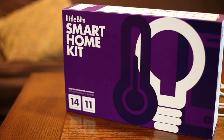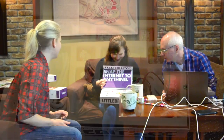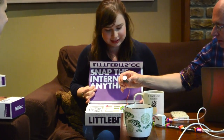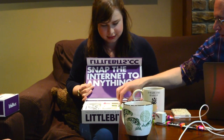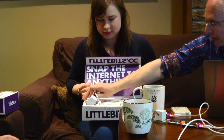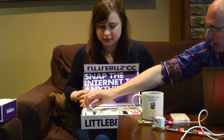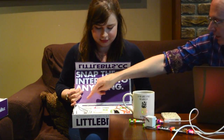So what do all the pieces do then? Do you buy them separately and then plug them together to do different things? Yeah, so if you open the box there, it has a whole bunch of things. It has sound detectors, it has a motion detector, it has a little motor, so you could hook it up to a fan. It has a temperature sensor. It even has a plug, so you could turn anything on and off. And Jen has a button.